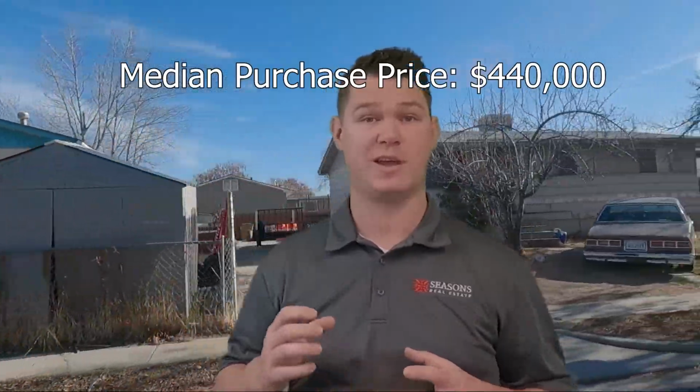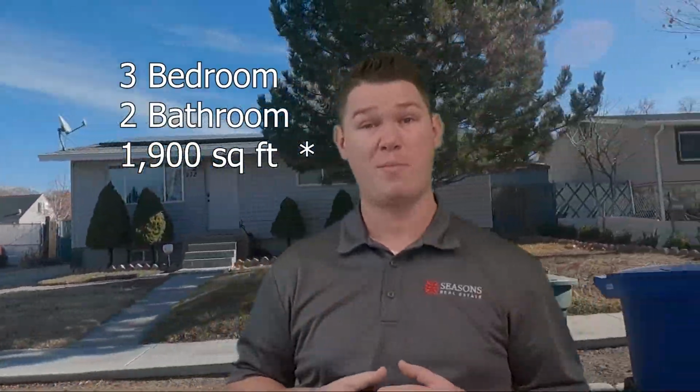Median purchase price in this part of Salt Lake is $440,000 as of today. That's going to get you about a 3-bedroom, 2-bath house. If you remember, that's about $200,000 lower than the east and north part of Salt Lake City. So that is a huge variation when you're looking inside of Salt Lake City.